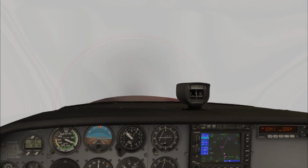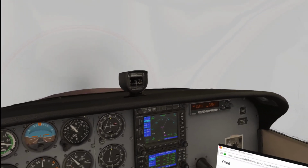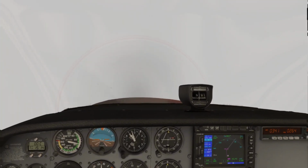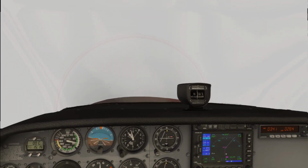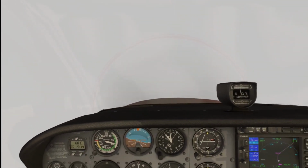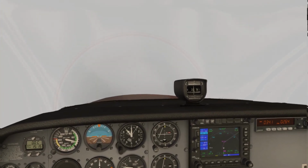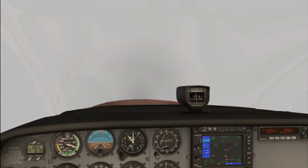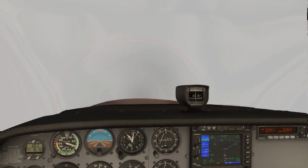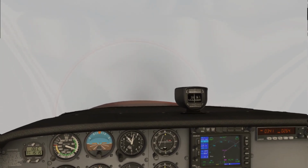Kind of a weird feeling being totally in IMC, being only about 500 feet above a fairly significant mountain, and just losing sight of it entirely. Definitely not something you would do in real life, ever, ever, ever. But, you know, we're in a sim, we can afford to have a little bit of fun with it. And I'm going to actually go up to 9,500 just to see if we can clear this cloud layer. I don't know if it's going to be successful, but that's what we're going to try.